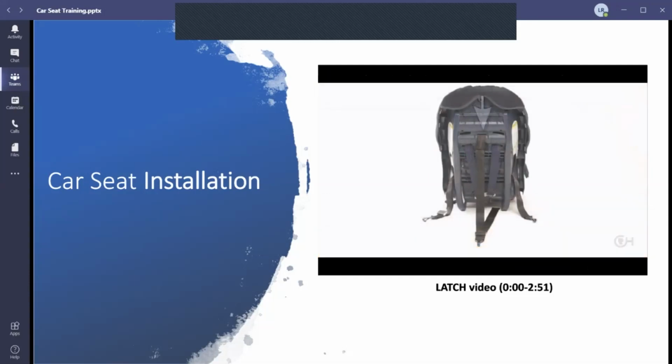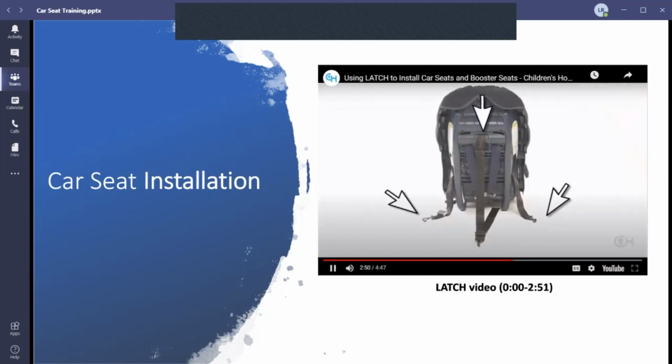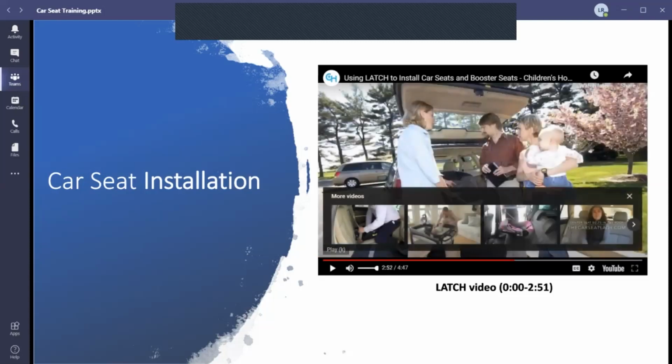Forward-facing child seats use both a top tether and lower attachment hooks. All right, so we will talk and actually show you guys these lower attachments inside each vehicle.